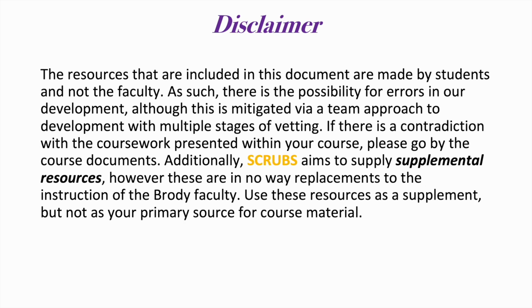And a quick disclaimer, the resources that are included in this document are made by students and not the faculty. As such, there's a possibility for errors in our development, although this is mitigated via a team approach to development with multiple stages of vetting. If there's a contradiction with the coursework presented within your course, please go by the course documents. Additionally, Scrubs aims to supply supplemental resources. However, these are in no way a replacement to the instruction of the Brody faculty. Use these resources as a supplement, but not as your primary source for course material.